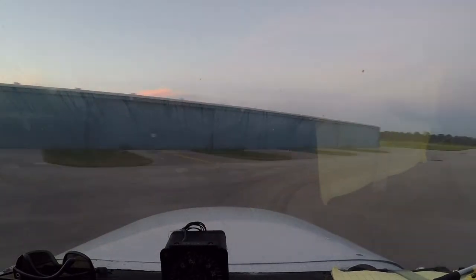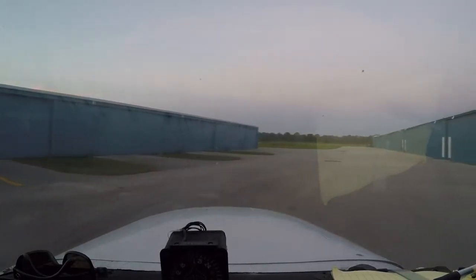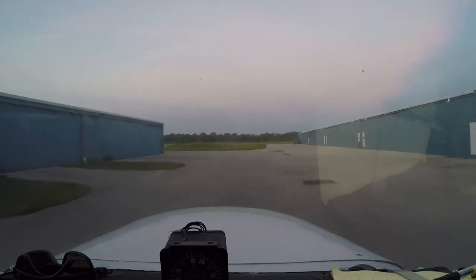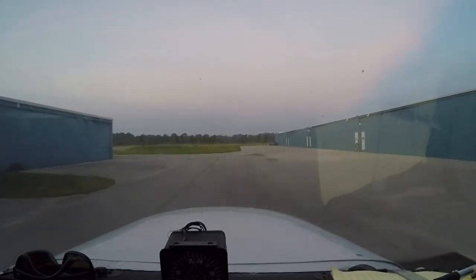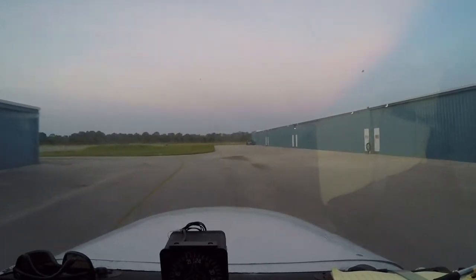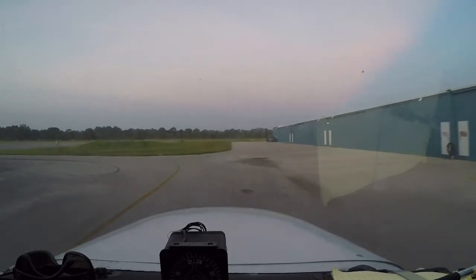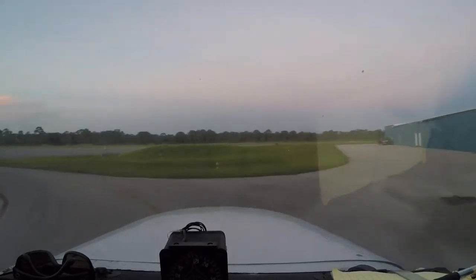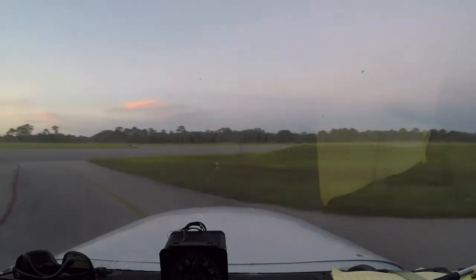Okay, traffic 59 Kilo, taxi into 14 for a straight out departure at Valkaria. Just keep taxiing. I'm going to go ahead and take care of all this stuff for you, okay? All right. Wind's calm. Let's get the altimeter real quick. That's going away. No big deal.